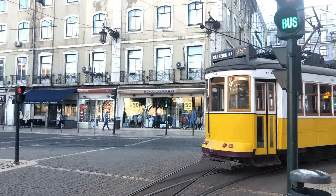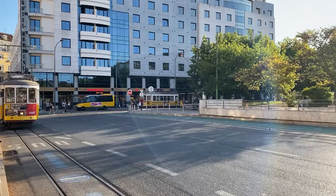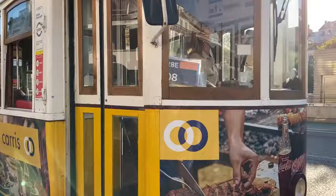This journey back in time over hills and charming streets has become an attractive tourist route. Tram number 28 starts at Praça Martim Moniz and stops by the major attractions.